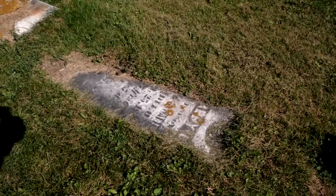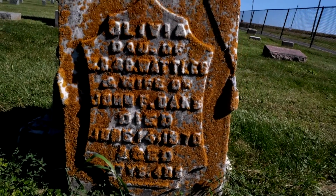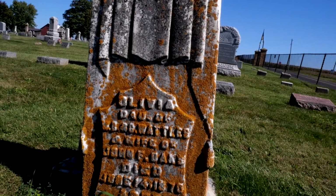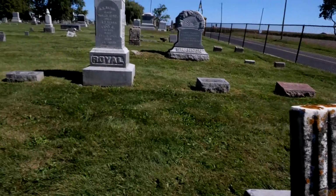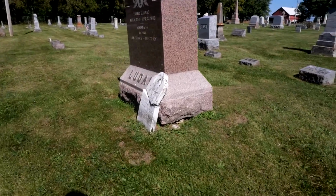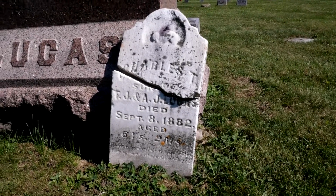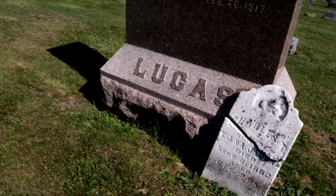Ground here, hard to read too. Some with moss on it. Very interesting looking. Another tombstone leaning up against another one. Well, yeah, I guess it's the same name. Yeah, same family. Okay. It's all the Lucas family.